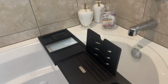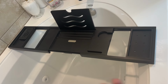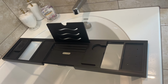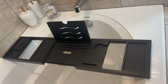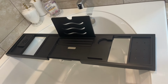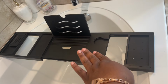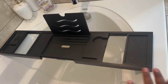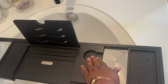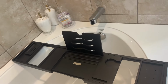And then over here, I have the little bath caddy. I had a brown one, but I decided to put a black one because I didn't like the way the brown looked in here. But I didn't put anything on here yet. You can put your soap, your little book, your iPad, a tablet while you're in here taking your soak. There's also a slot right here for you to put your champagne or wine glass, your choice.